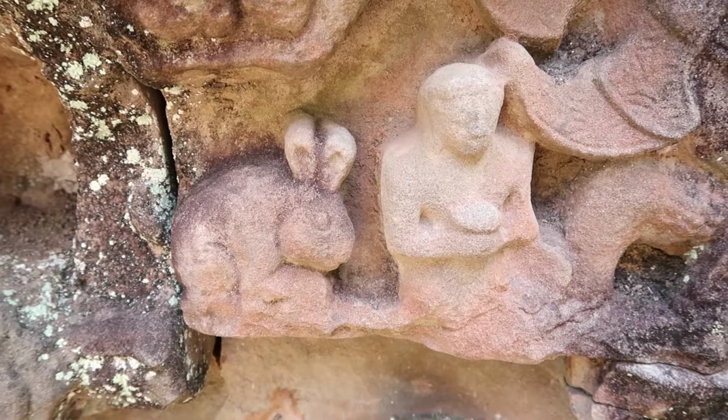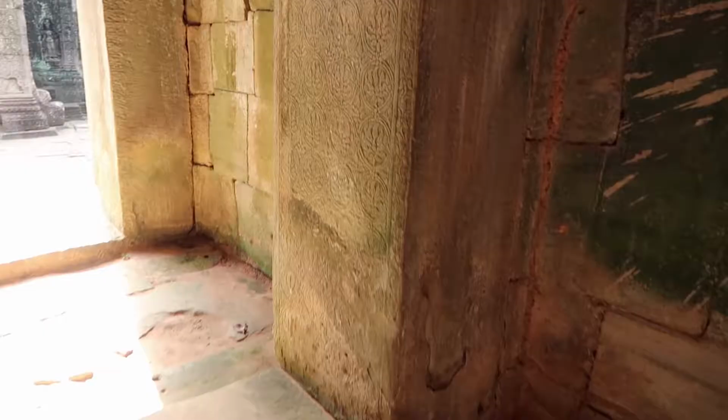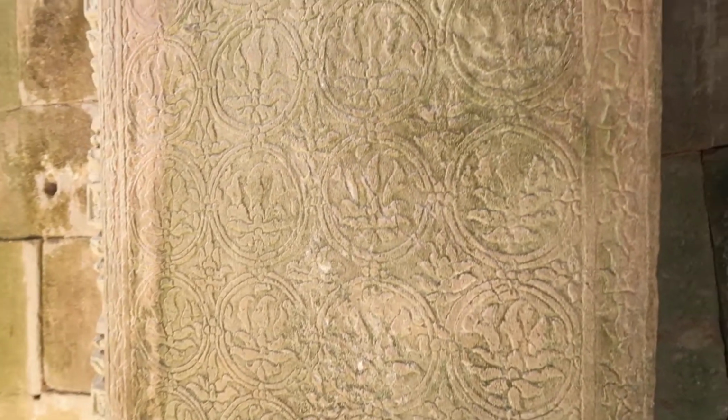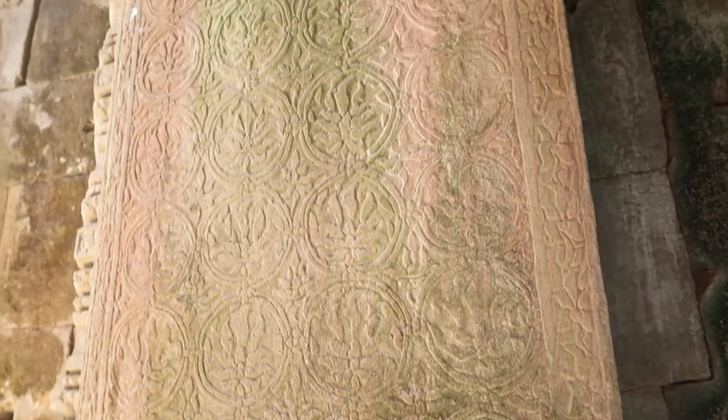We found a rabbit! That's a first. Look at the carvings on this doorway. It goes all the way around. The smallest inhabitants of the temple.